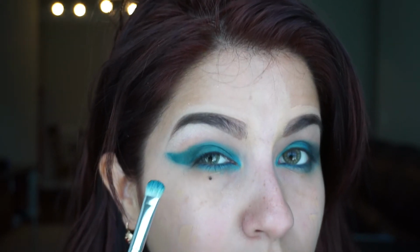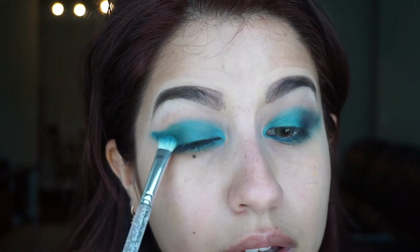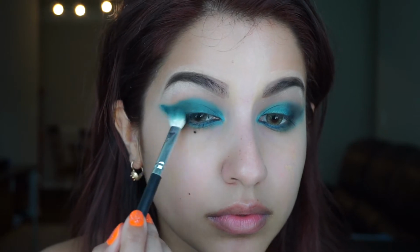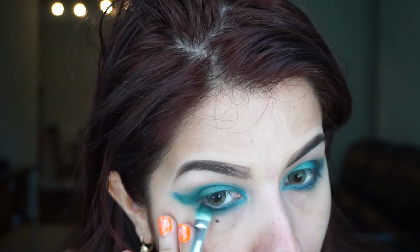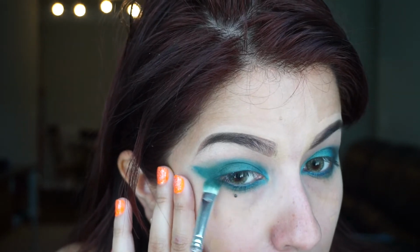And I'm still packing more of that color because this is really dramatic. So that is what I am going for. Just going in more with this color. And then I'm also blending away so it's more smooth. And then I'm also taking some more of that color onto the lower half of my lashes.